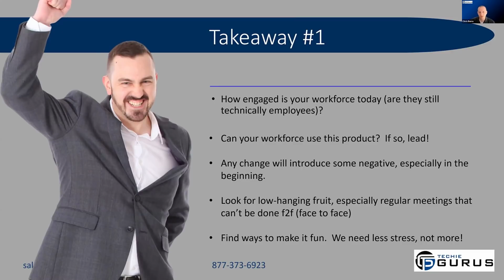Takeaway number one, how engaged are your workflows today? Being on the phone is great, but being able to see people is better. So with Teams, you can actually engage in video conferencing as well. All they need is a video webcam. You can do it from your phone, from a tablet, from Android or iOS. It doesn't matter. So it allows you to get that interaction that you can't get just on the telephone. Can your workforce use the product is an important aspect.